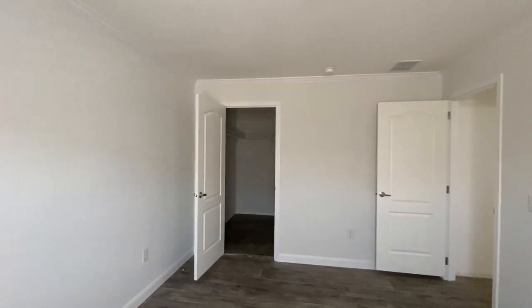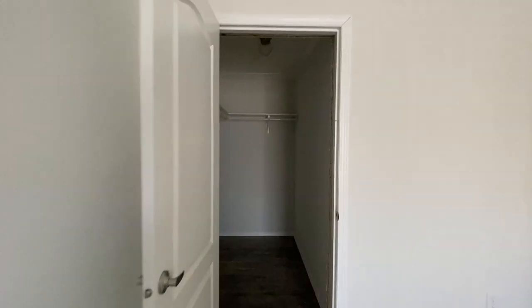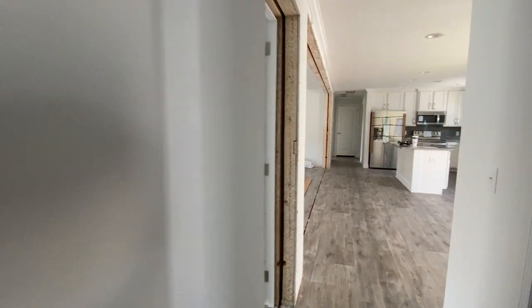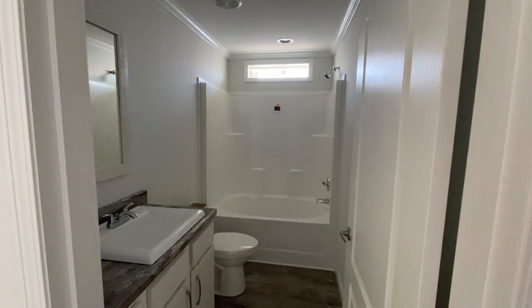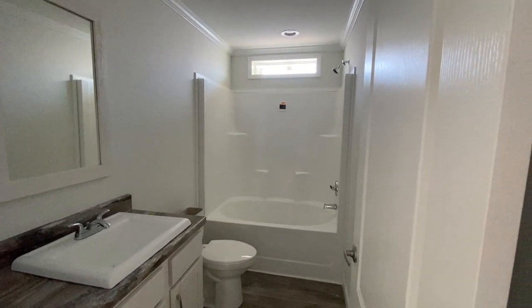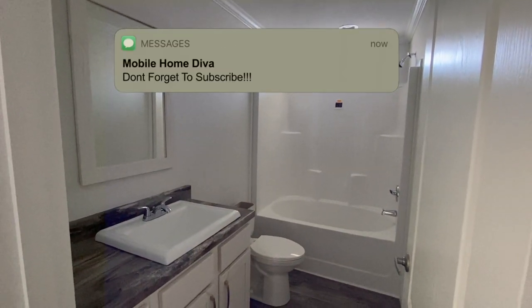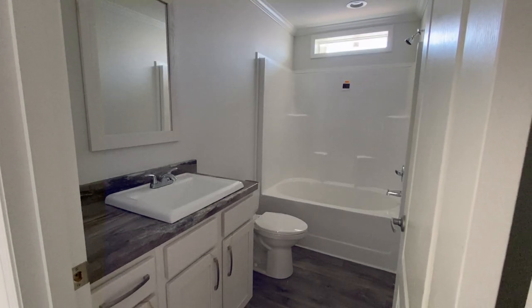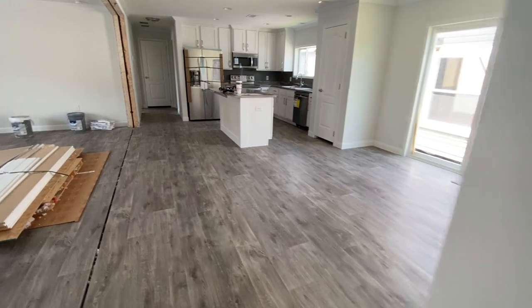Have another walk-in closet in there. Lots of space. Love the space of these walk-ins. Really lovely. So here are your two bedrooms. And then right here is your additional bath, your second bath, your guest bath, whatever you want to call it. It has a transom window up top. Love the big rectangular sink. And I love, love, love the white cabinets and gray countertops in this house.